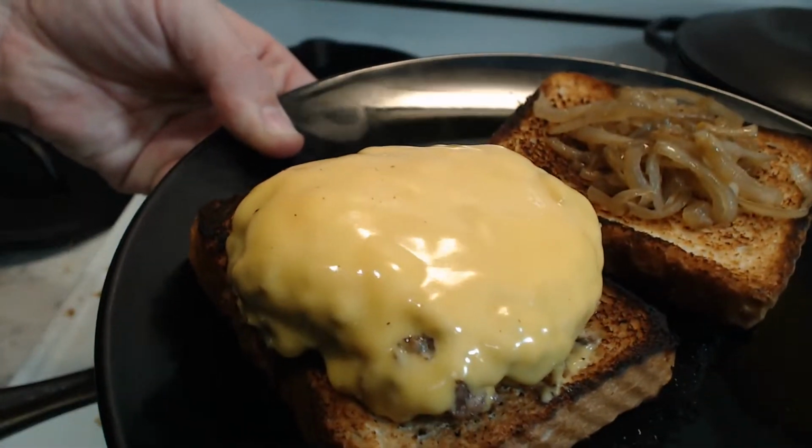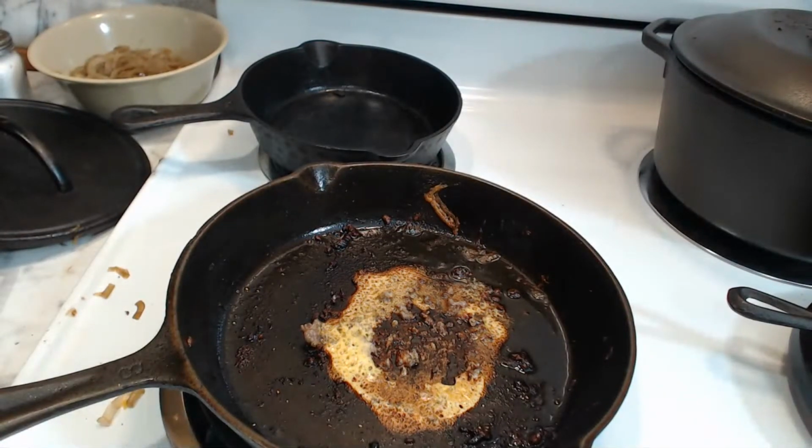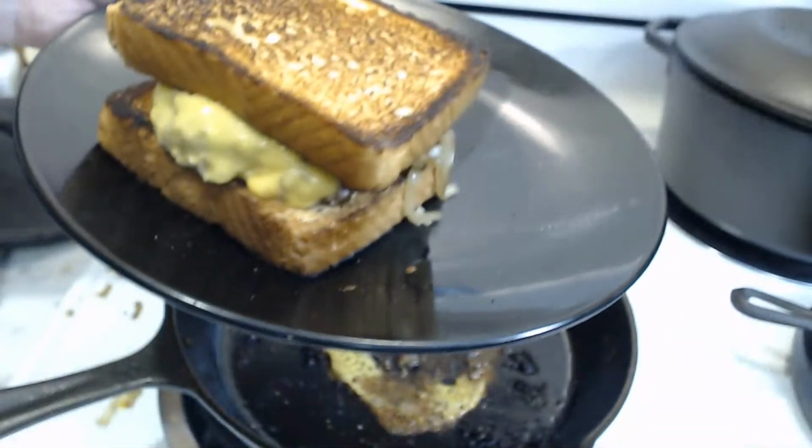Not too bad, I guess. The least I can say is that it's likely edible. So, as much as I would like to say more than edible, that's how I think it turned out. Plop. So there we are. We are off to a start.